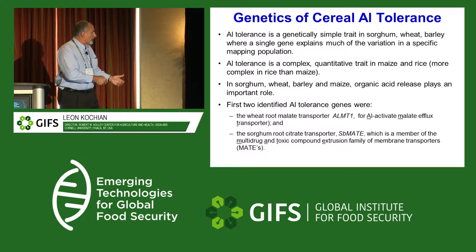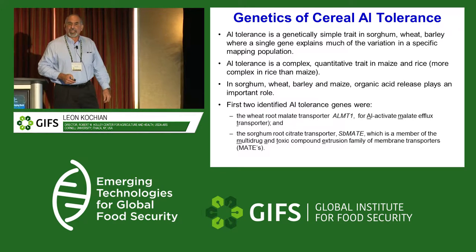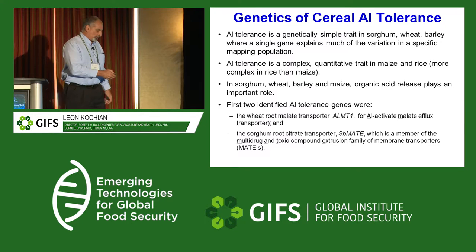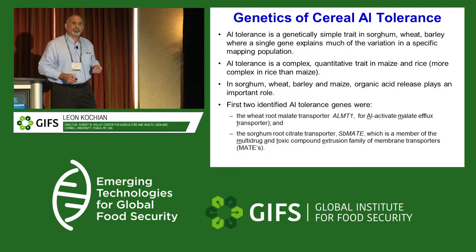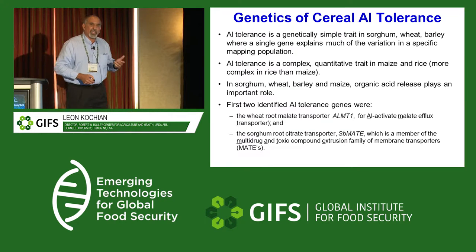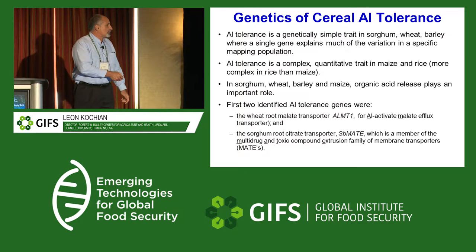And in sorghum, as well as wheat, barley, and maize, this aluminum-activated organic acid release is the major mechanism of aluminum tolerance, aluminum avoidance. So it's not surprising that the first two aluminum tolerance genes that were cloned were organic acid transporters. The first one in wheat, ALMT, for aluminum-activated malate efflux transporter.